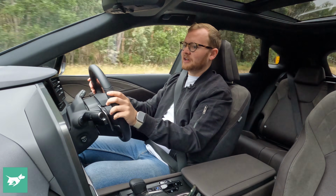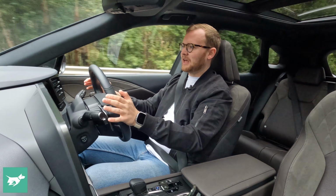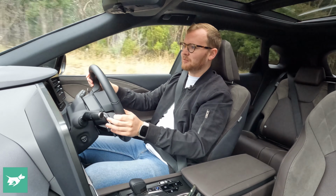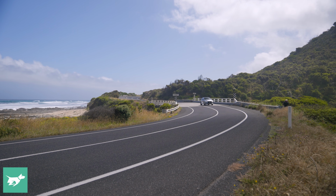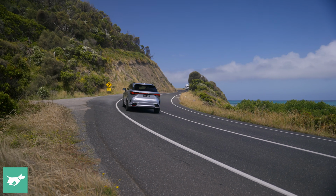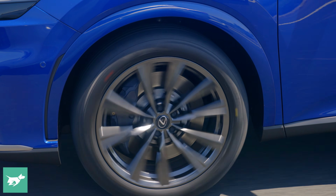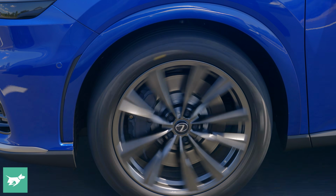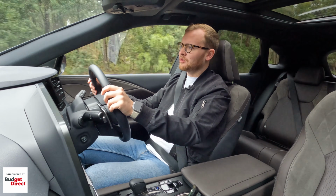But with the new RX, Lexus can now be proud to say that they're actually really competitive with some of the best cars in the segment in terms of things like steering, especially in terms of body control, but also a good balanced ride quality that allows you to have these big stylish 21-inch wheels without it becoming uncomfortable or crashy.